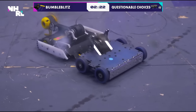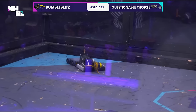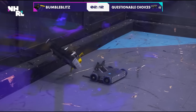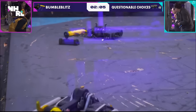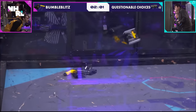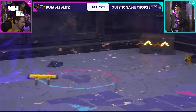But Questionable Choices is able to get off. You can see here there are keep-away forks on the front of Bumble Blitz. That is keeping Questionable Choices too far away for their weapon to engage. Beautiful shot right there, nice hit. And the forks do, by the way, put Questionable Choices at the correct range for their overhead attack weapon. Now, of course, those forks do not work when they're propped up like that. And now Questionable Choices is getting bigger hits without that fork there to stop them.